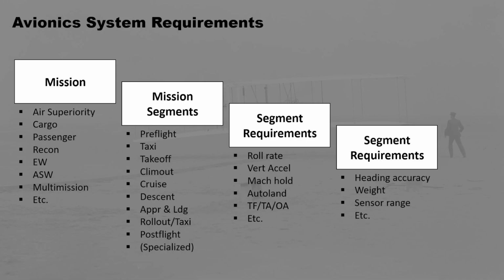The figure on the slide shows the functional decomposition of requirements from the aircraft level to the avionics function level. Requirements must be traceable and justified. In some cases, every shall is numbered and then accounted for in test plans to demonstrate that it has been met. Okay? For the mission segment, segment requirements, and so forth.